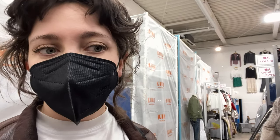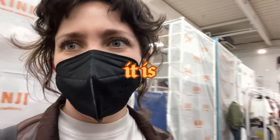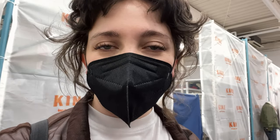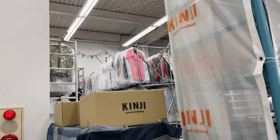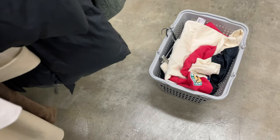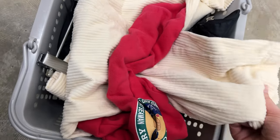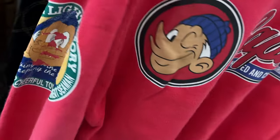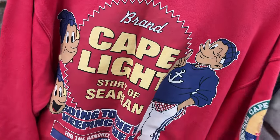All right, y'all, welcome to my windswept hair and to Kenji. I'm not sure if this is a chain in Japan, but it kind of has the feeling that it might be. And I'm also not sure if all of these dry cleaned items are everything that they get in stock. Wouldn't that be wild if they cleaned everything? American thrift stores could never. But maybe this is just their super nice stuff that they sell online. In any case, I already got some corduroys and a sweatshirt for Gus. Look at this thing. Not sure who this guy is, but I like him.